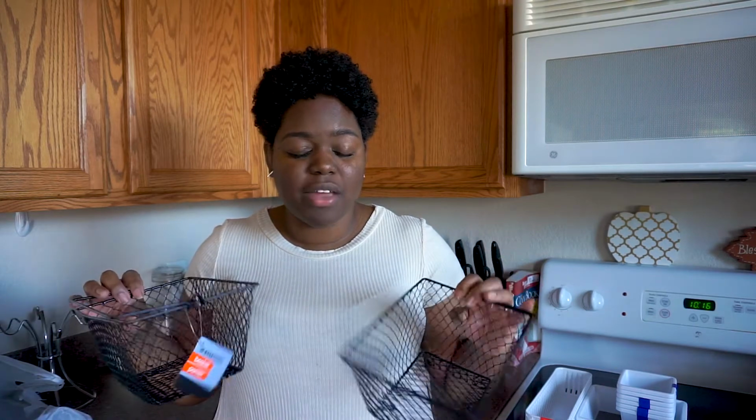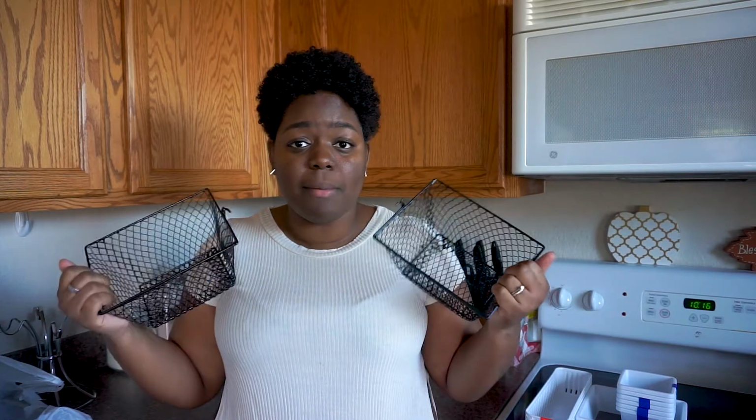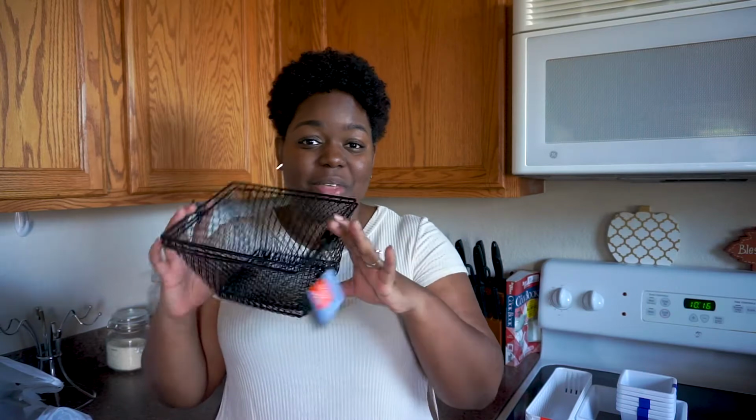I'm pretty bummed out because I only got 2 and I wish I stocked up on a lot of those. So I was going to use these for the pantry, but they're so tiny I have no idea what I could put in these. So I'm just going to use them for our master bathroom, and the reason why I say "master" in quotations is because it's super small. So yeah, I'm going to be using these for the master bathroom.